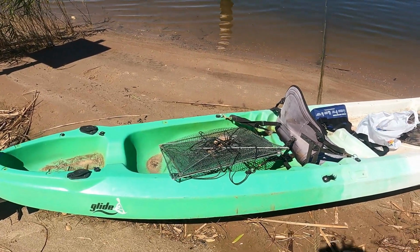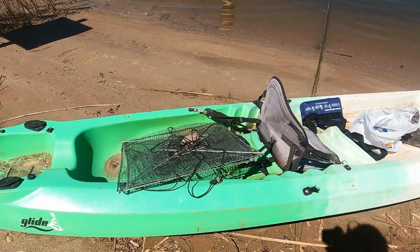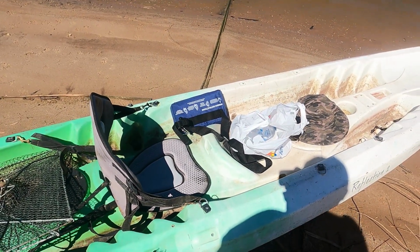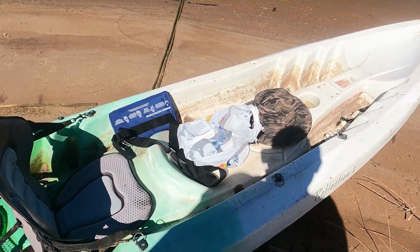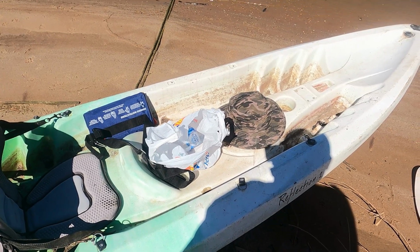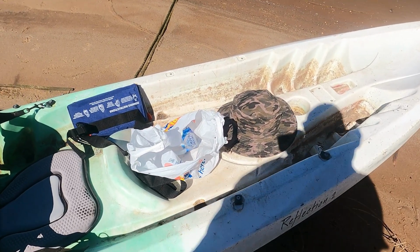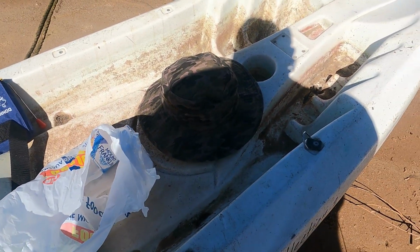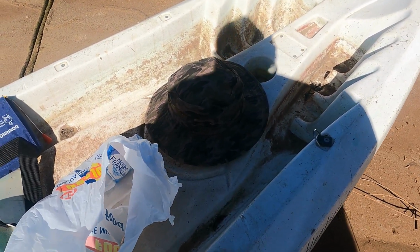Righto guys, here we go. We've got two Yabby pots in the back. We've got my little life vest. Always thinking of safety, I am. Just in case I get out in the river and the current gets me and I end up at Kangaroo Island, I've got enough water to last me until I get to Kangaroo Island. Got me hat. Got to worry about the sun.